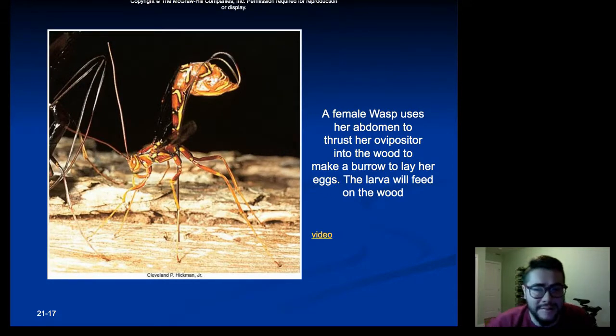This here is a female wasp. Right now, what she's doing in the picture, this is her abdomen here, and attached to her abdomen is this little thing, which might be hard for you to see here, but it's going down from her body into the wood, called an ovipositor, and she's using her abdomen and thrusting that ovipositor as deep as she can into this wood over time, and that's where she'll deposit her larvae to keep them safe. I'm going to put a video of this up a little bit later.